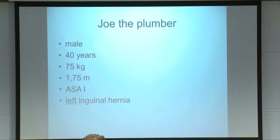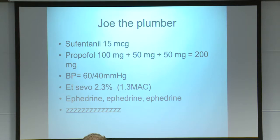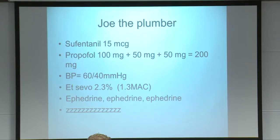Also, in 2010, Joe the plumber had a left inguinal hernia, and I was his anesthesiologist. We start with sufentanil, 50 micrograms, and a few seconds later, Joe says, "Hey, I'm feeling dizzy." Aha, we say, the sufentanil has arrived, and we give a bolus of 100 milligrams of propofol. But nothing really happens. So we give more propofol, but only after 200 milligrams, Joe finally becomes unresponsive.